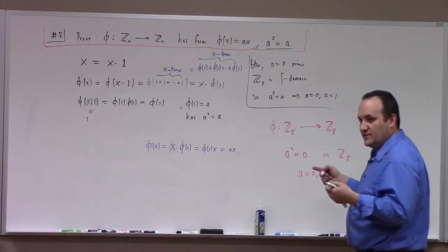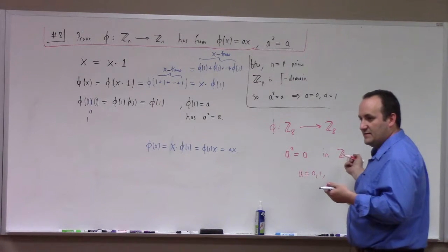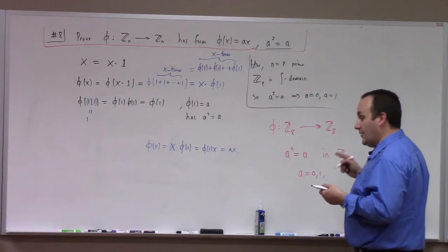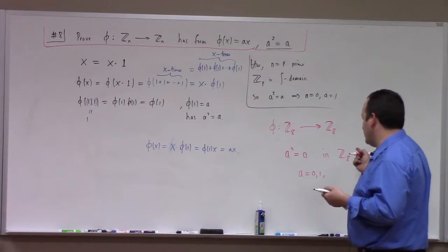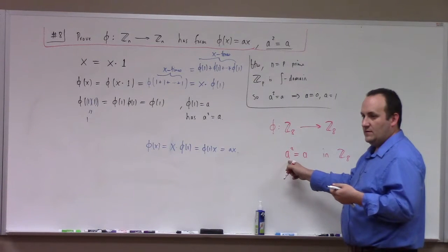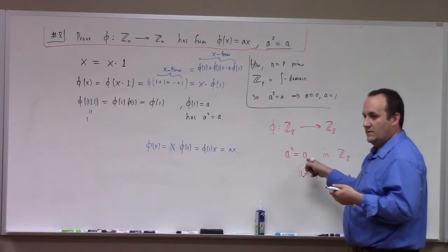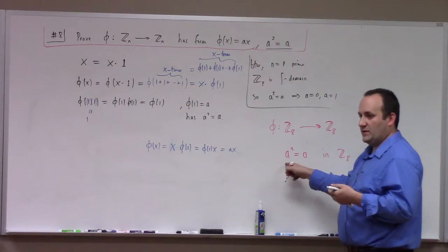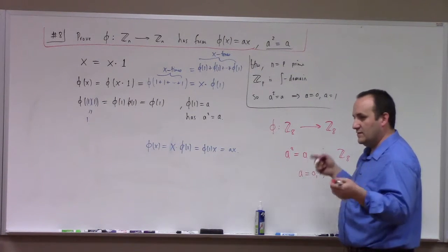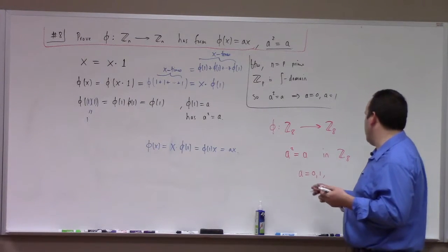How about 2? Does 2 work? 2 squared is 4. 4 is not equal to 2. No, 2 is out. 3. Does 3 work? 3 squared is 9. Is 9 equal to 3 mod 8? Oh, 9 is equal to 1. Very good. How about 4? 4 squared is 16, which is 0. But 0 is not equal to 4. 5 squared is 25. 25 is 1. 1 is not equal to 5. 6 squared is 36, which is equal to 4. 4 is not equal to 6. 7 squared is 49, which is 1; but 7 is minus 1, not equal to 1. 7's out. So it's just 0 and 1. Funny.